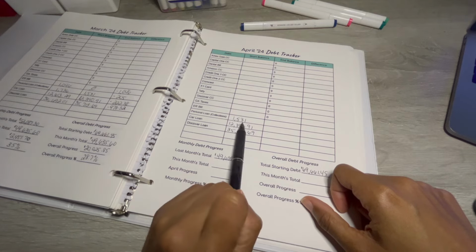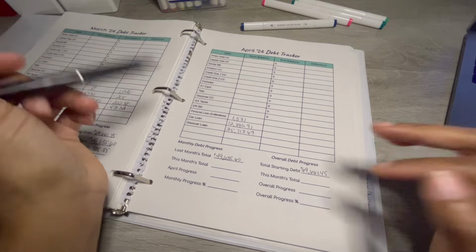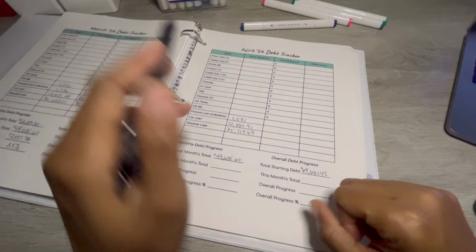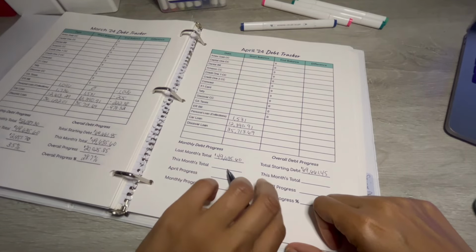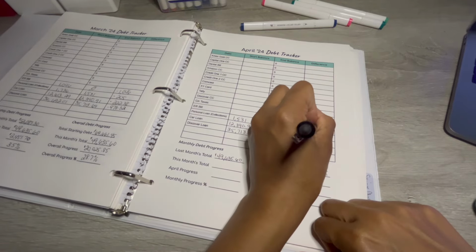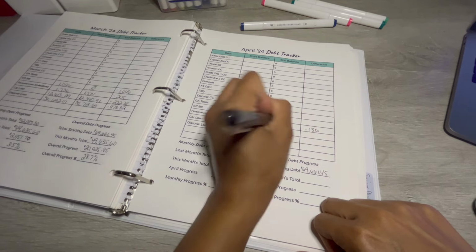This is in collections, and I am doing a savings challenge to gather all of that money and make one lump payment. So for this last month, we put $130 towards it. So the balance is $1,401.